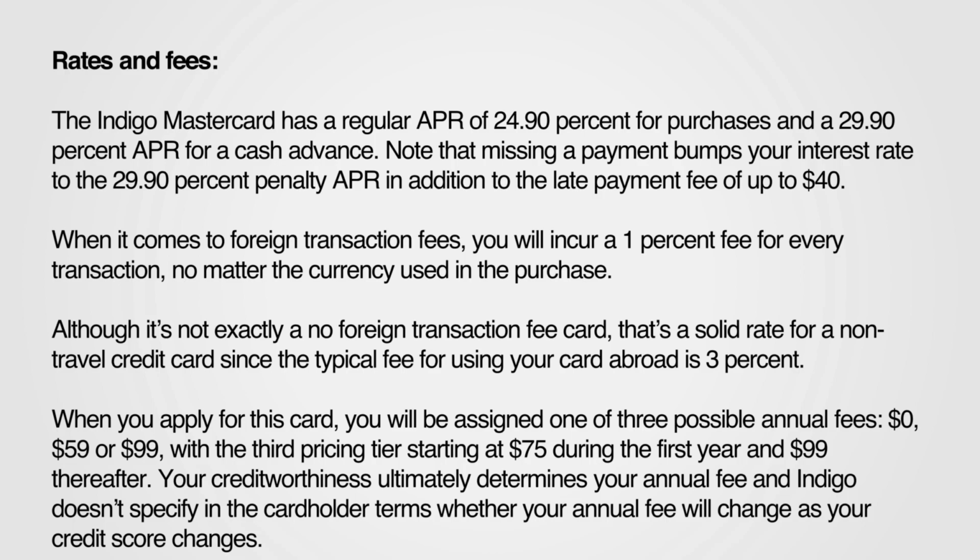When you apply for this card, you will be assigned one of 3 possible annual fees: $0, $59 or $99, with the third pricing tier starting at $75 during the first year and $99 thereafter. Your credit worthiness ultimately determines your annual fee, and Indigo doesn't specify in the cardholder terms whether your annual fee will change as your credit score changes.